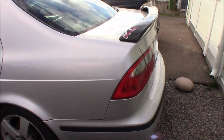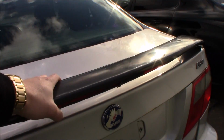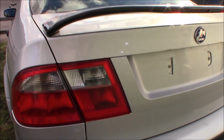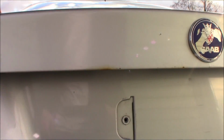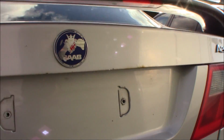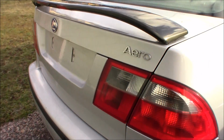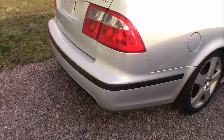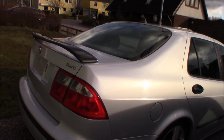And the person before put on this really sketchy wing. This is going to go. The trunk is pretty okay. This is also very common, so I'm gonna fix that. Build my own exhaust, and I got another thing in the garage.